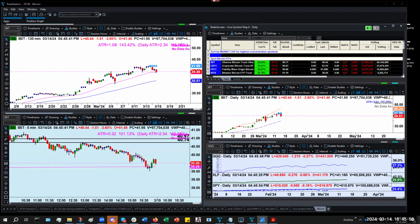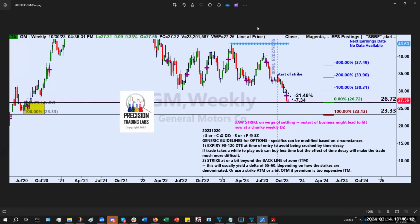I'm going to start out, and that will also illustrate the supply and demand concept that we utilize to get into a trade, and what we're looking for in terms of a setup. Here is the longer-term example I was just talking about. This is a chart of General Motors, and this is a weekly chart, so each bar represents one full week of trading. This is a higher time frame chart, and we're looking at institutional levels here.